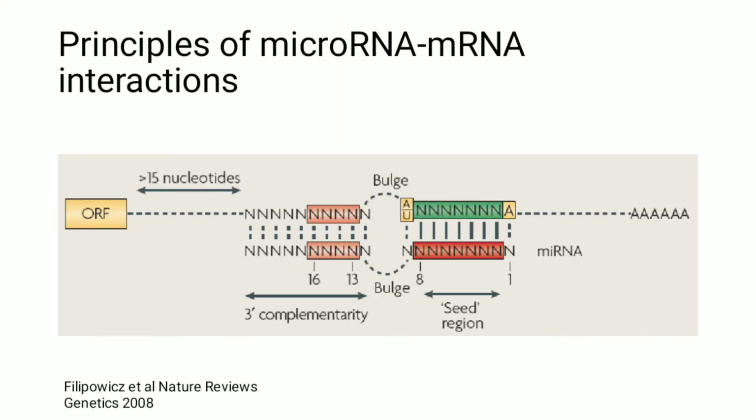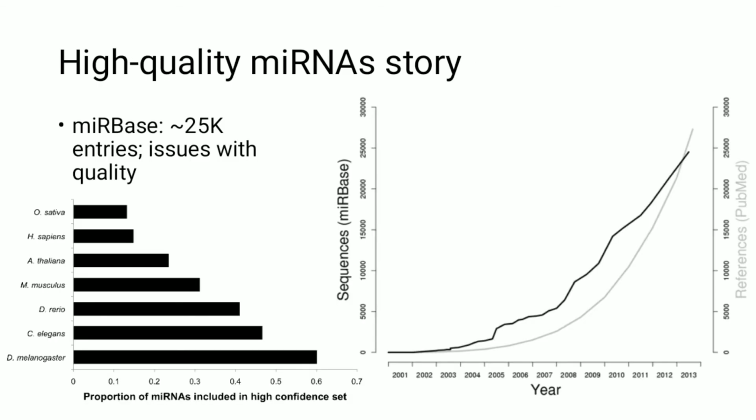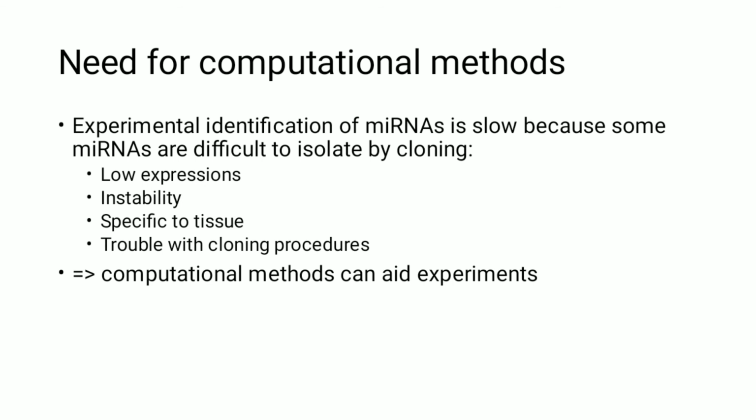Principles of microRNA-mRNA interactions. High quality miRNA set, and the need for computational methods. Experimental identification of miRNAs is slow because some miRNAs are difficult to isolate by cloning: low expression, instability, tissue specificity, and trouble with the cloning procedure. Computational methods can add to experiments.